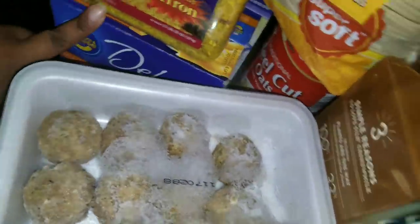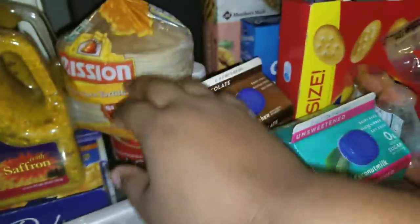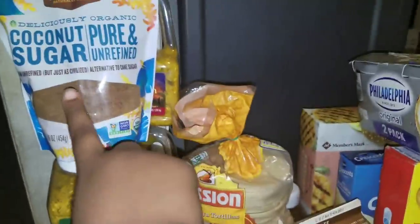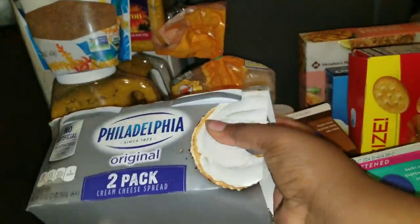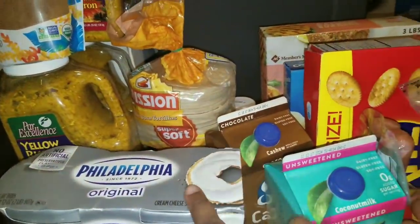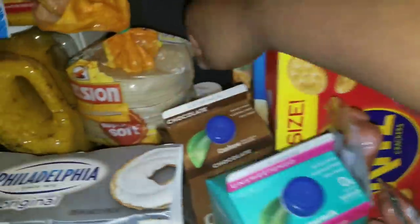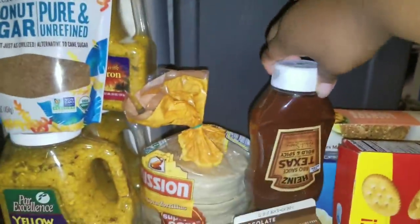We have mac and cheese down here, some steel cut oats, some shells, some coconut sugar, Philadelphia cream cheese spread, coconut milk unsweetened and chocolate cashew, and barbecue sauce. Barbecue sauce is delicious.